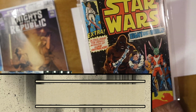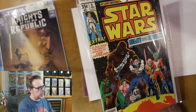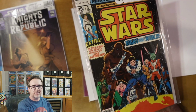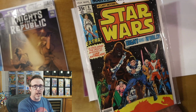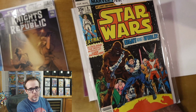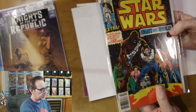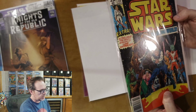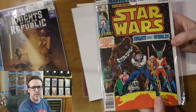There's something about that character and the fact that he is so ridiculous that it would not surprise me if, with all of the different Star Wars projects that are coming out, he doesn't make some sort of appearance, even if it's an animated form. And when that happens, this book is going to take off just because it's so silly. It's like it fits in the Star Wars universe, and then it absolutely does not.